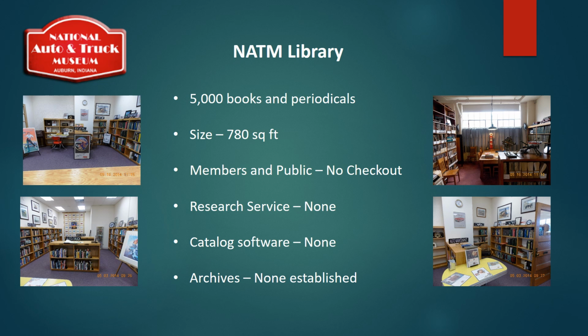Well, here we are at our own library, and as you can see, we do not compare very well with the other museums that I visited. We have about 5,000 books and periodicals. The size of our library is a total of 780 square feet. We are open to members and the public, but we do not offer checkout privileges. We do not have a research service per se. We do not have a cataloging software program, and we do not have an archive area. Nor do we have a budget at this time. As you can see, we have many opportunities and priorities need to be set.